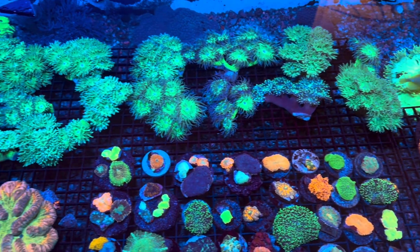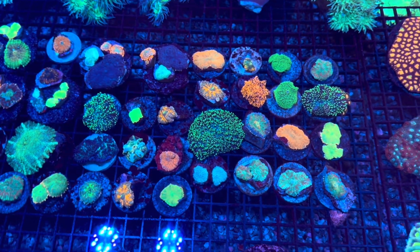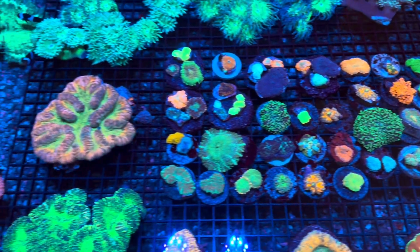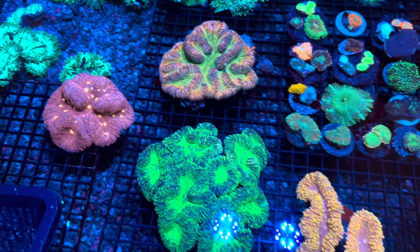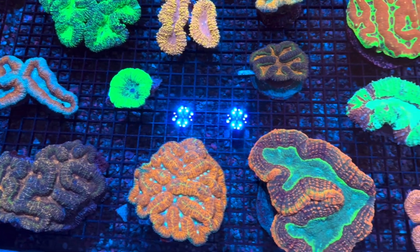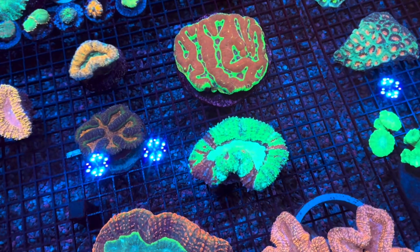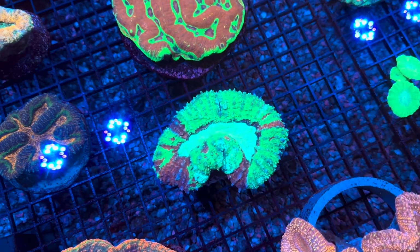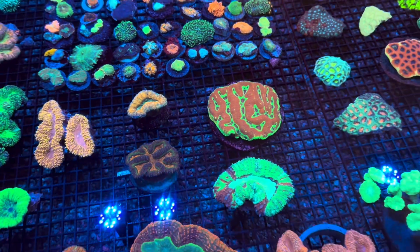Moving left, we have lots of our Duncan colonies and some WYSIWYG mushroom frags, all kinds of Yumas, Rhodactis, and Discosoma. Easily though, my favorite part of this tank is our Lobos and Symphyllia, and we have some absolutely beautiful colonies in. Some of these dropped yesterday, all kinds of reds, oranges, greens. We have a few carpet Lobos as well. Check out this carpet Lobo. I don't know if I've ever seen a multicolored carpet Lobo before, but it's very cool.